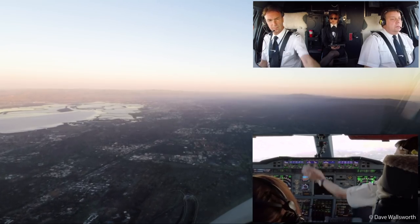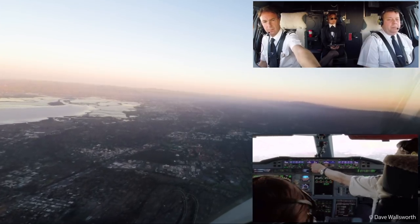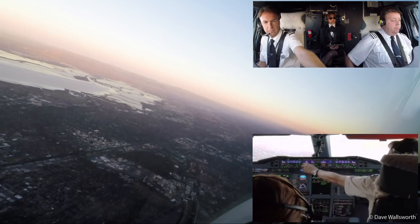Speedbird 287 Super, turn left heading 010, speed pilot's discretion. Perfect, 010 and own speed, thank you, Speedbird 287. Speedbird 287 Super, descend to maintain 3,000. Descend to maintain 3,000 feet, Speedbird 287.